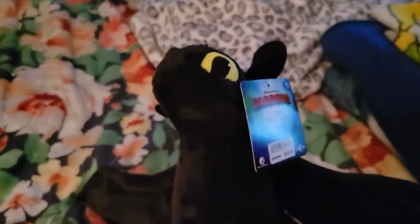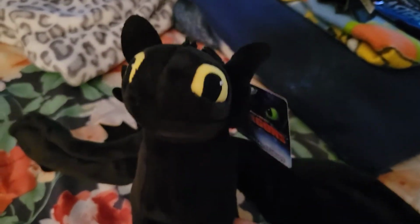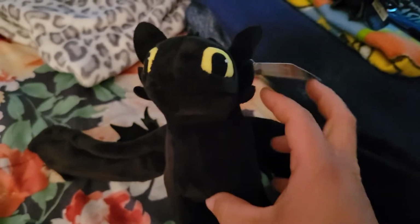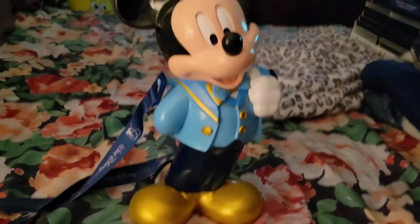They had the other ones, not the figure ones, the buff plush ones, I guess they're called. They had one of Toothless, and they had one of the girl dragon from How to Train Your Dragon. I can't remember her name now, but a Light Fury, I think it was. But so there's the plush there, and that one was $22.